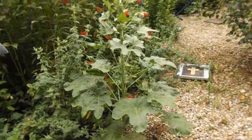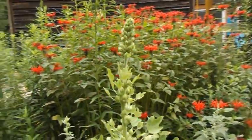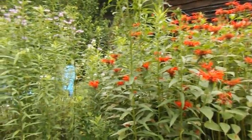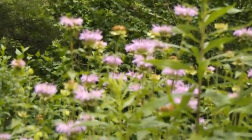My hollyhock hasn't bloomed yet, but it's getting ready to. There's supposed to be coneflowers in here, but haven't seen them yet. But we got some bees on this one over here, in the purple. Yep, there we go. Alright. Now, continue back this way.